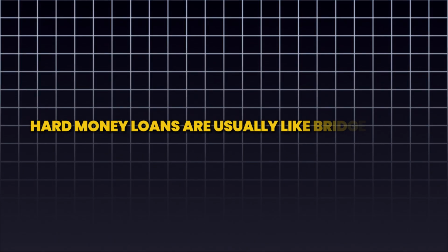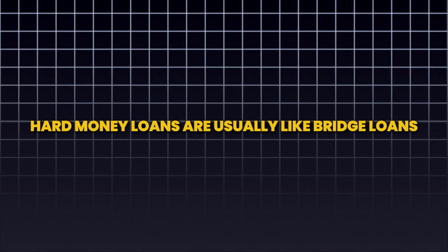Keep in mind that hard money loans are usually like bridge loans. They're used for temporary purposes, right? So they're just used to get you the property and then you can refinance and hold it after into a DSCR loan, or you could sell it for profit.